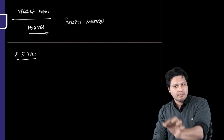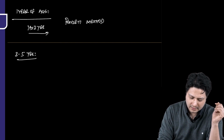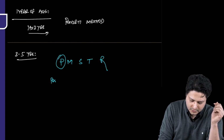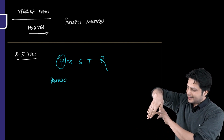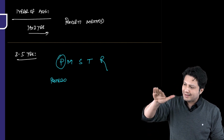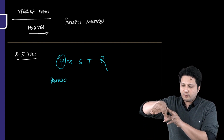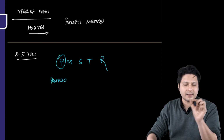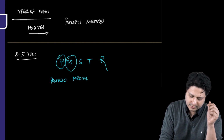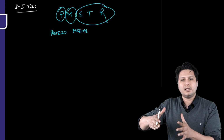So what are those segmental soft tissues which need to be sectioned in order to correct the deformity? Obviously, it is going to be the PMSTR, that means posteromedial soft tissue release. Why postero? Because the patient has an equinus deformity, so the posterior tendons need to be sectioned. The Achilles tendon is required to be sectioned. The flexor hallucis tendon is required to be sectioned. Similarly, the medial tendons, which are responsible for forefoot adduction as well as inversion deformity, need to be sectioned in order to correct the deformity. So posteromedial soft tissue release. This is how in a child of 3 to 5 years of age, the CTEV deformity is more likely to get corrected.